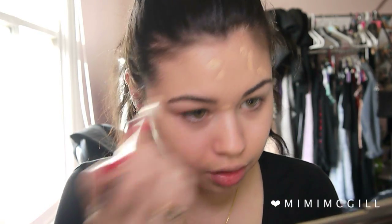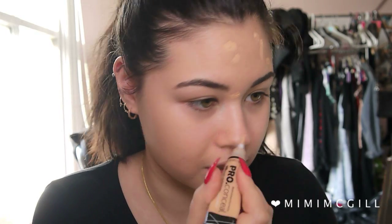For concealer, and a really good high coverage one, is the LA Pro Conceal ones, and you can get this off Beauty Bay. If you're from the UK and you're wondering where you can get them, Beauty Bay has them, and these are £5 each, and they're so good, especially if you're a makeup artist, because it's so affordable and you can use the colours on different skin tones and stuff like that.